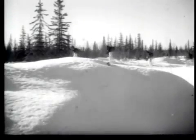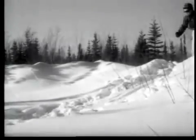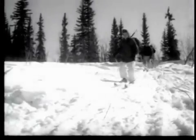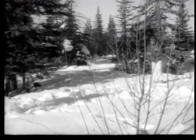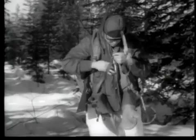Pace setters establish a steady rate of march, but the movement of each skier is flexible within the column, so that adjustments to maintain pace can be made gradually and changes in terrain can be taken in stride. Even in extreme cold, when we exercise, we sweat. Expected. Excessive perspiration in very cold air brings on chill and frostbite. Guard against it.